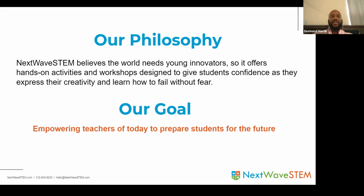So at NextWave STEM, we believe that you as an educator are completely able to do that. Nothing that we're doing is rocket science, even if it is rocket science. You can do it, and we're here to support you with the curricula, with the training, and with the equipment. Really, more than anything, we want to empower you as educators to prepare students for a future that they may not even be able to imagine.